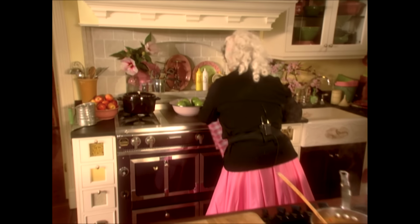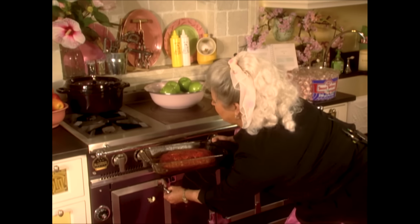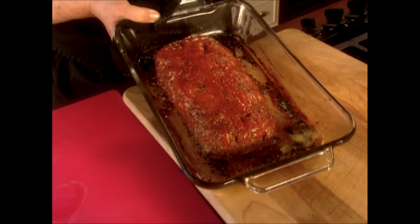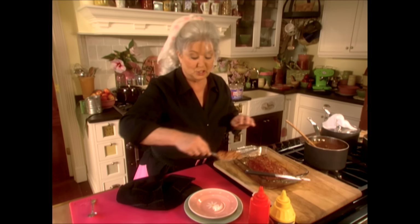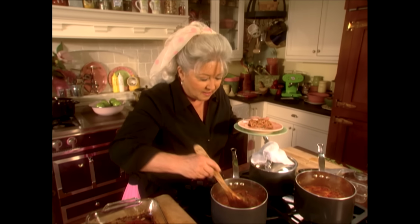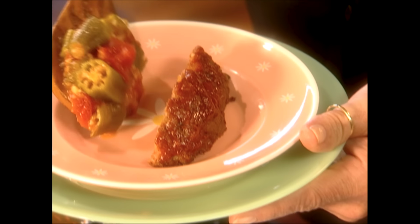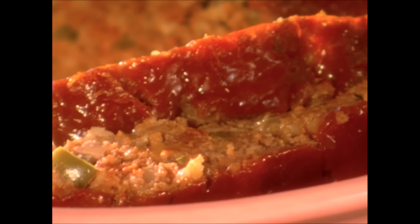Let's check that oven and see how the other meatloaf that I've got in the other oven's doing. Oh, it looks so good. Look at that meatloaf. Doesn't that look good? Well, I can smell those bell peppers. I'm gonna just try one of those little end pieces. Come over here and get me some of that okra and tomatoes. Doesn't it look just yummy? It's so hot. So good. Takes me back to my Aunt Peggy's table.